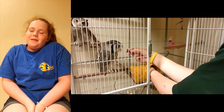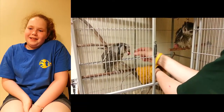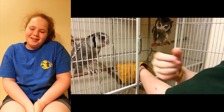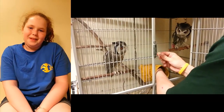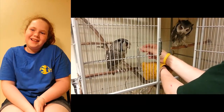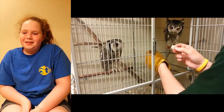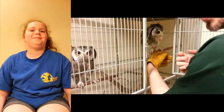The owls are my favorite animal because they are colorful and very interesting, and I really like birds in general. I became accustomed to birds because a lot of my dad's girlfriends have birds, and I used to feed her birds, so I just grew to like birds.